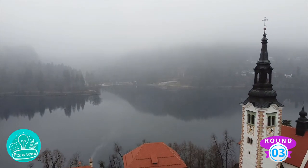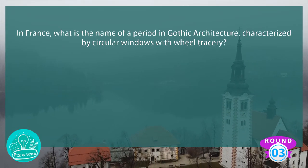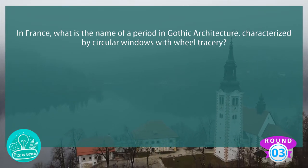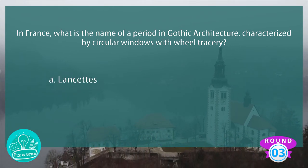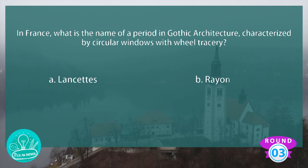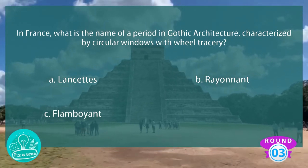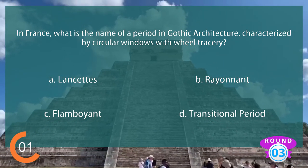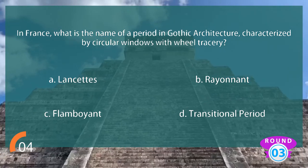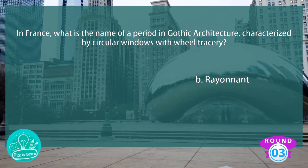Question number 10. In France, what is the name of a period in Gothic architecture characterized by circular windows with wheeled tracery? Is it A. Lancets, B. Rayonnant, C. Flamboyant, or D. Transitional period? Pick an answer. The answer is B. Rayonnant.